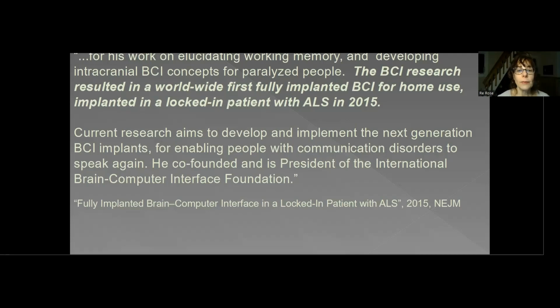And that lab is developing and implementing the next generation BCI implants. And then here's a reference: fully implanted brain computer interface in a locked-in patient with ALS, 2015, the New England Journal of Medicine. So you can also look that up. You just put in this exact title and Google spits it out for you.